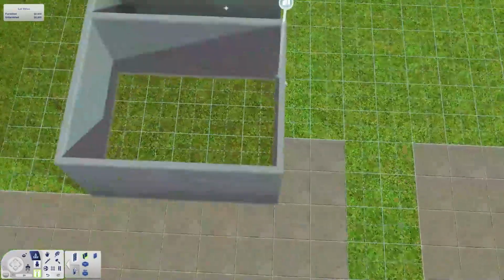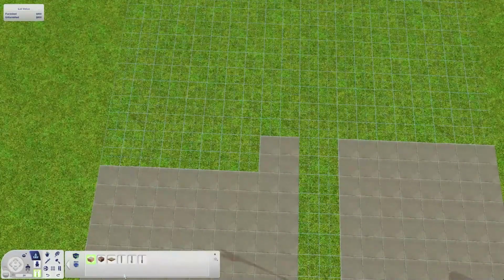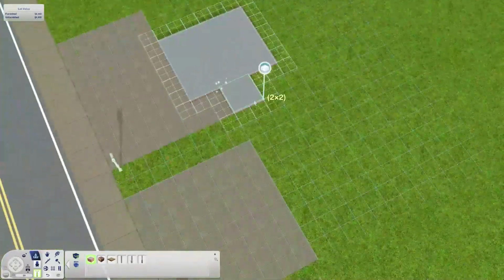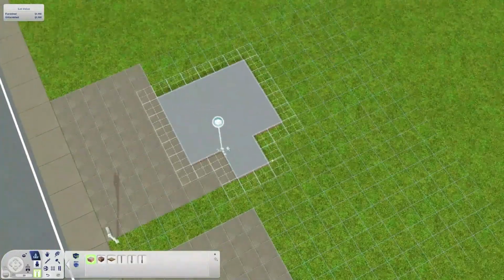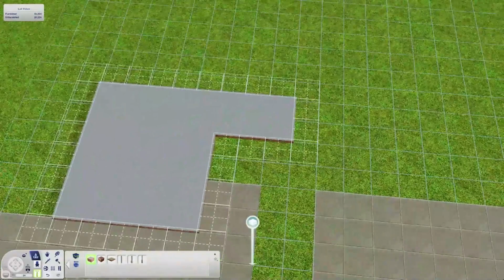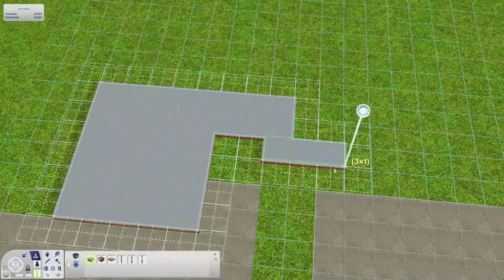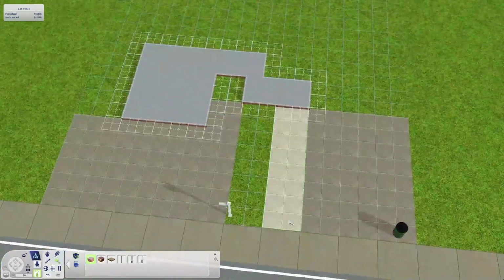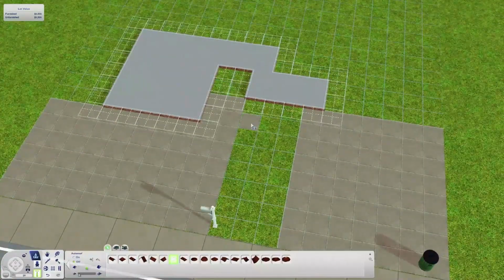So fun fact, you guys, I actually built this house all the way back in November, and I edited all of it, but then I couldn't figure out how to do the voiceover because something weird was happening where it wouldn't work, and I just couldn't do it.